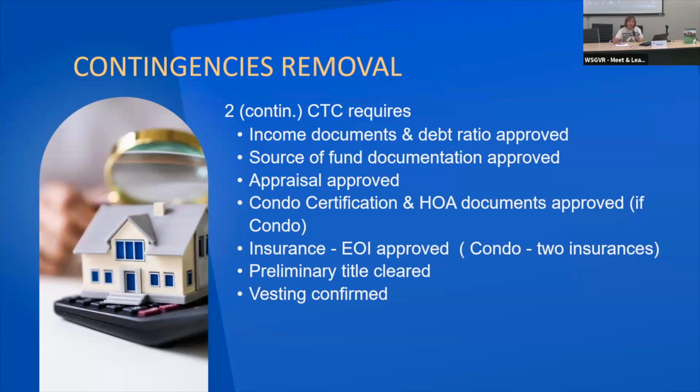The appraisal needs to be approved. Remember those little things? The underwriter has to look that those things are fixed. For example, if they said there's no fire detector, they have to go back and take another picture, so they want to see the second picture put in. Condo certification and HOA documents approved, if that's a condo. So I think you had a condo, right? Yeah, condos are a little bit difficult.